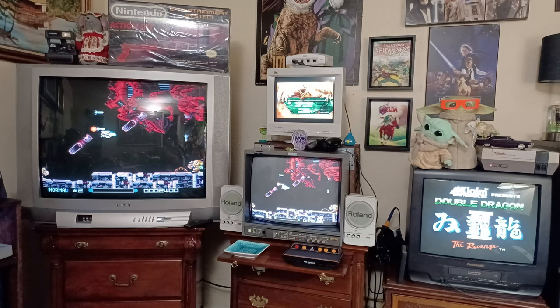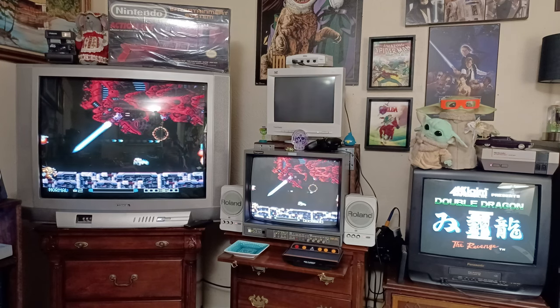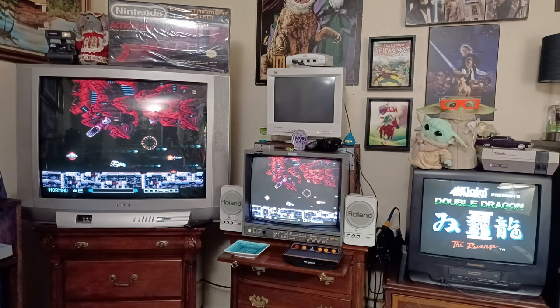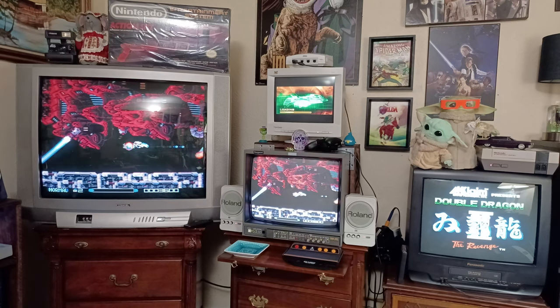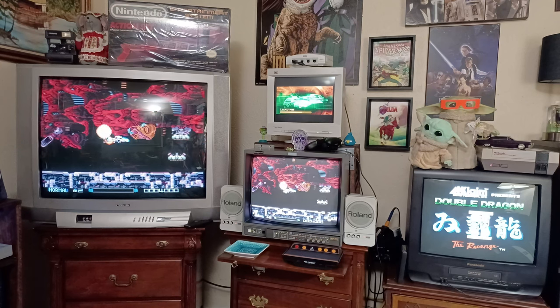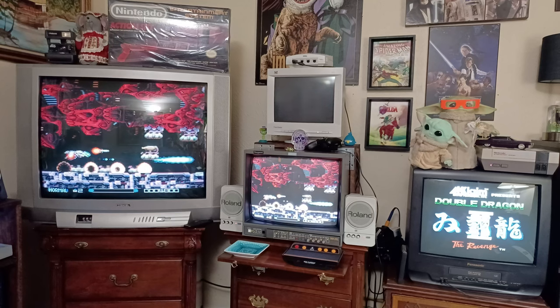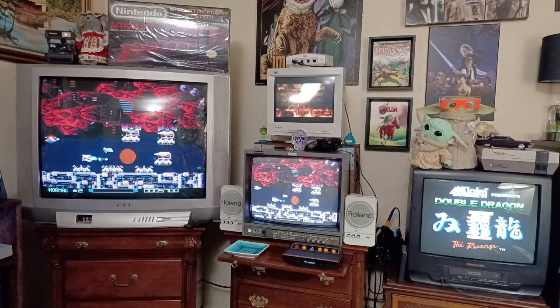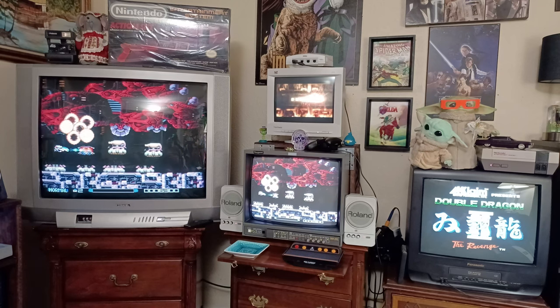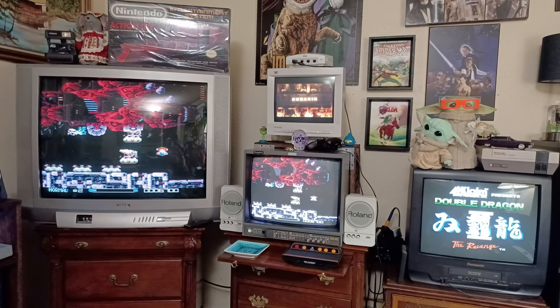Now Toshiba had two lines. They had the regular A line, which was their lower price but still very high quality television, and then they went to the upgraded one, which was the AF models. Those were really, really nice. They came with a little more features and a little better quality, some people say. But I've never owned one. I've only owned this actual 36A model and the previous 32 model.